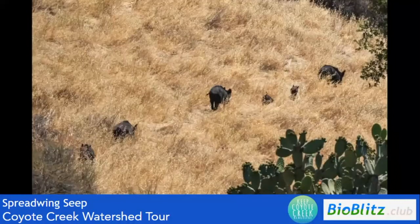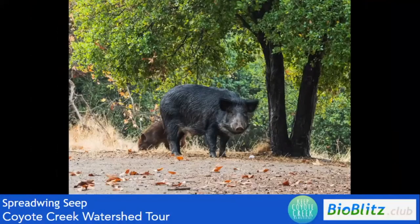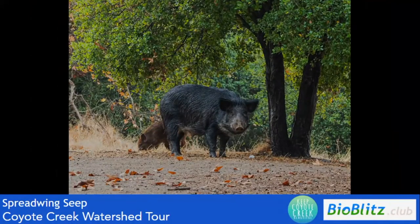These feral pigs are a nuisance, but also a danger due to tusks and their size. If you encounter one, make loud noise and wave your hands to scare them away.